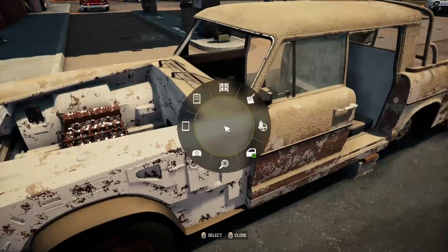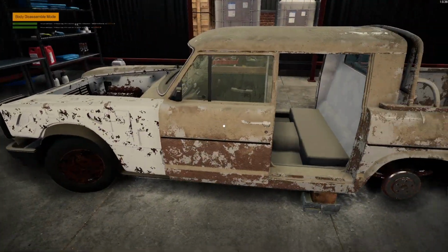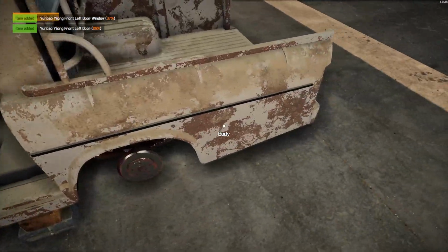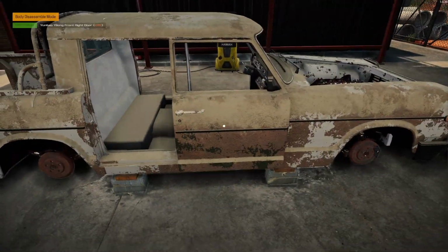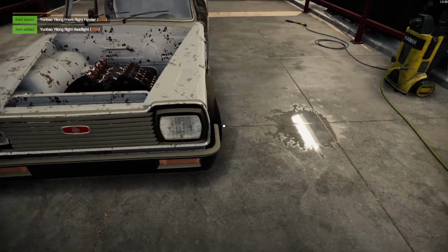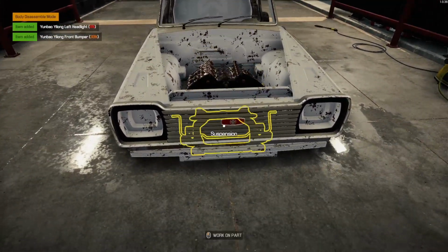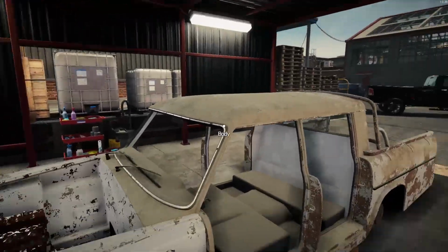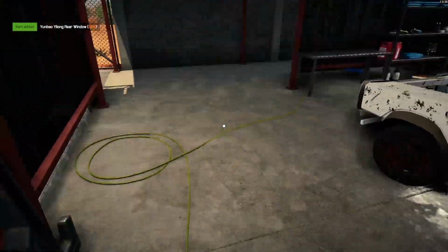All right, let's see what we can do with this bad boy. Looking kind of rough. We're going to move it over to the bathing area. Let's clean some of this stuff. Let's go ahead and strip her down. Is there anything else on here? Not a whole lot I can take off. What does it look like? Doors, fenders, anything else? The front headlights, those big, massive looking headlights on there. Is that it for that? Looks like it. No windows? Oh, back window. All right. Let's clean her up.